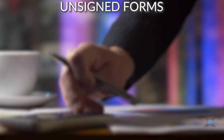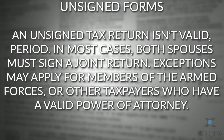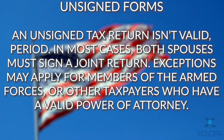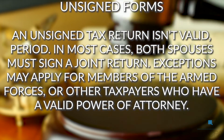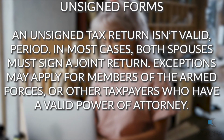Unsigned forms. An unsigned tax return isn't valid. Period. In most cases, both spouses must sign a joint return. Exceptions may apply for members of the armed forces or other taxpayers who have a valid power of attorney. Taxpayers can avoid this error by filing their return electronically and digitally signing it before sending it to the IRS.